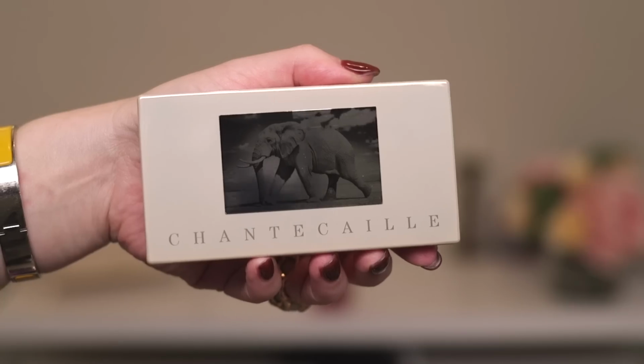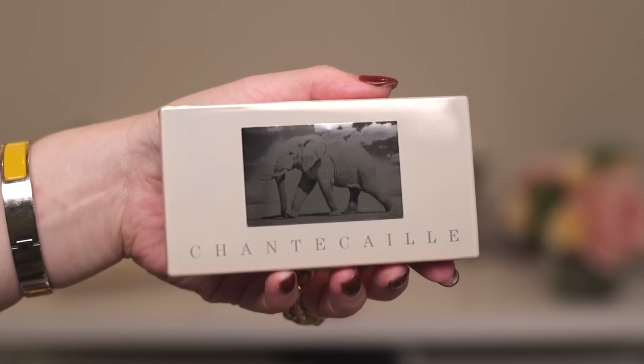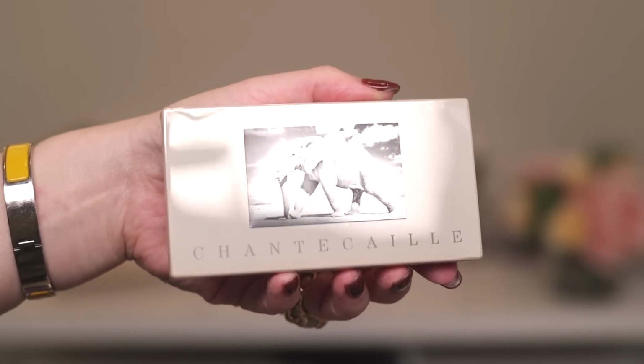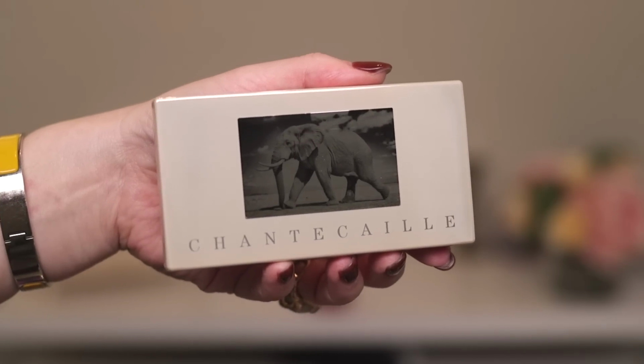So let's take a close look at this palette. On the front here, you will see this beautiful, it's almost like a metal plate with this black and white picture of an elephant on there. I hope the camera's picking it up because it is very, very reflective, but it is so beautiful. And I personally love elephants, absolutely love them. But let's go ahead and take a look on the inside here.